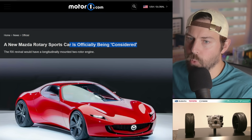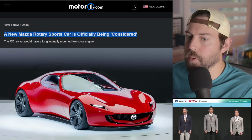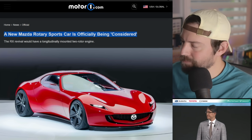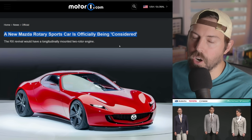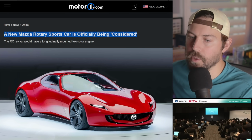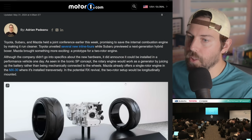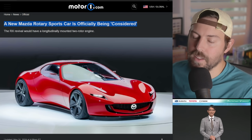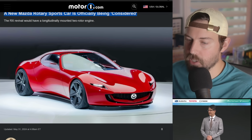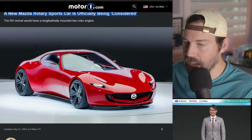If we head over to Motor One, this vehicle, the Iconic SP that I detailed for you guys when I was in Japan, this stunning showcase of a vehicle is likely to be a production car in some shape or form. Maybe not exactly like this with the doors that flip up. The pop-up headlights could make it to production, which would be pretty cool. Now they're saying that this vehicle was made larger on purpose to have a bigger effect at the Japan Mobility Show, but they're saying that they could shrink it down to Mazda MX-5 size.